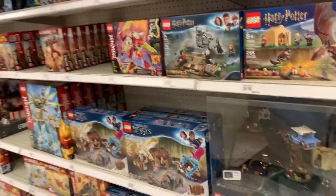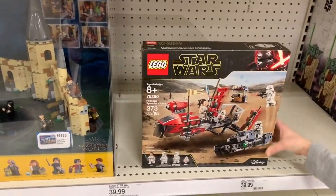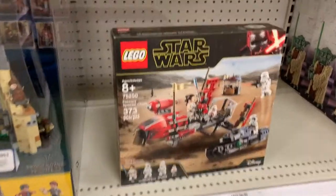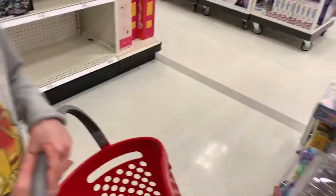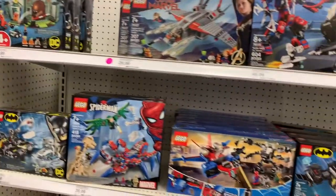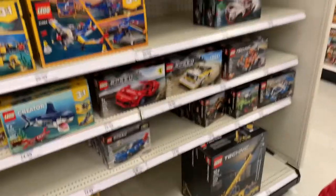Oh, they do have this. Yep. We are lucky. They do have this. Sonic Speeder Chase. They fly now? They fly now, for sure. Alright, got some other stuff here.